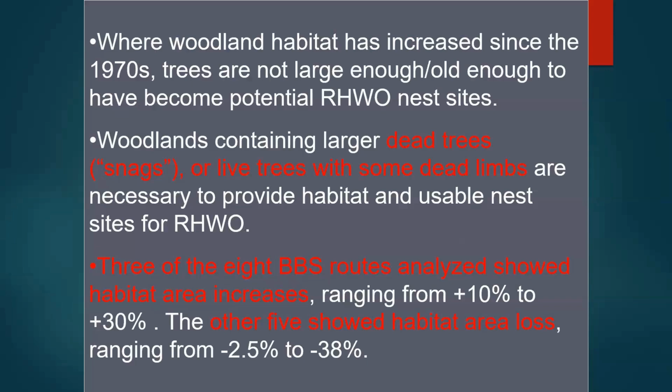Where woodland habitat has increased since the 70s, in many cases, those trees are not large enough in diameter or old enough to have become potential red-headed woodpecker nest sites. Red-headed woodpeckers, unlike some other woodpecker species, need dead and dying trees to excavate their cavity in. If you look at a pileated woodpecker by comparison, they can easily excavate into a live tree trunk, but redheads never do that. They always use a dead tree, which we refer to as a snag, or a live tree with at least some dead limbs.